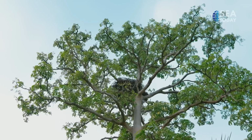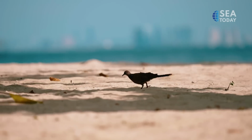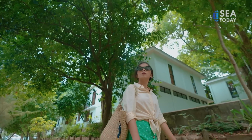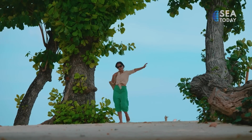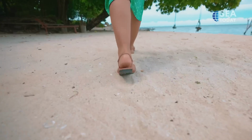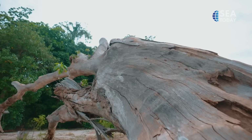Wow, Brahminic kites are such strict parents. Not far from the fortress, Mr. Eko took me around to the left side of the island and walked along the coast of its white pristine beach to see an old gigantic tree. How come an old tree can become so popular?